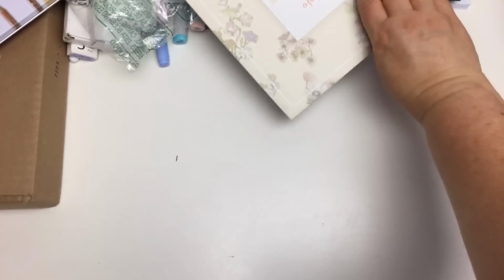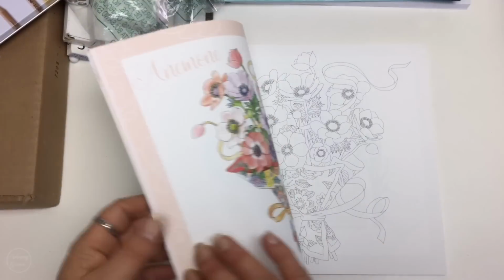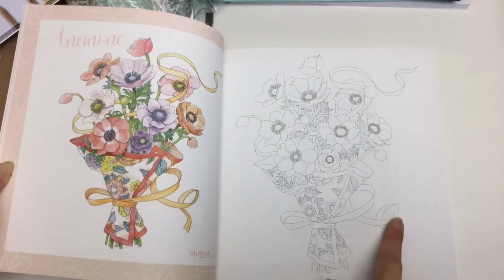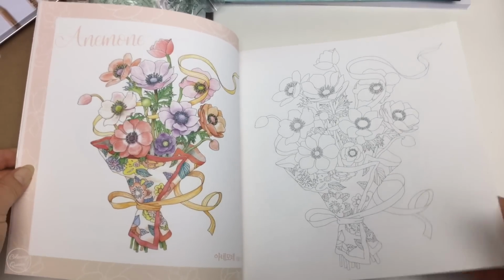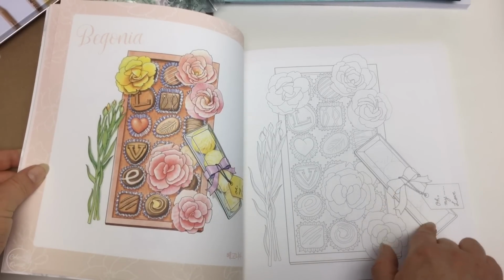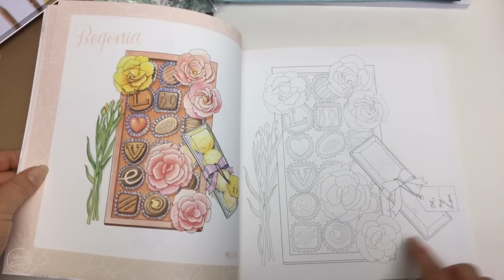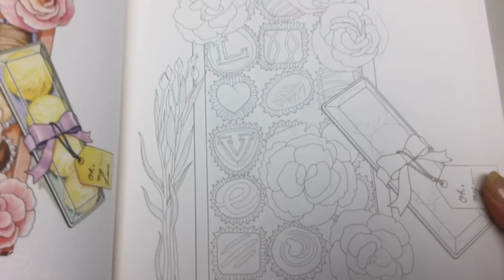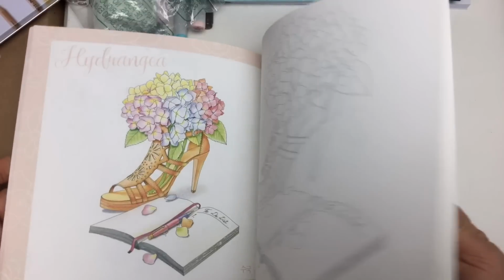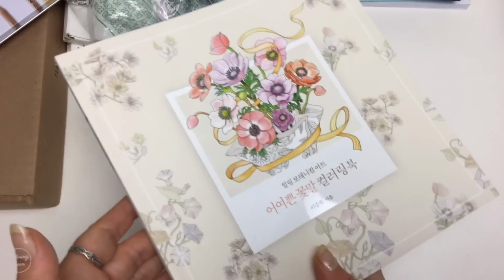So changing pace completely, we've got another Korean colouring book. This one is on flowers, and it's got the gorgeous picture of the flower on one side and then the page on the other. So isn't that lovely? Now the line art is quite faint, so it's not going to be ideal for everyone. It's like a grey line, so it's quite subtle. Lovely book with some gorgeous illustrations in there if you like flowers.